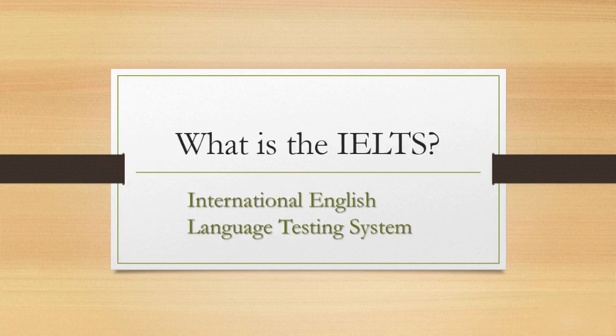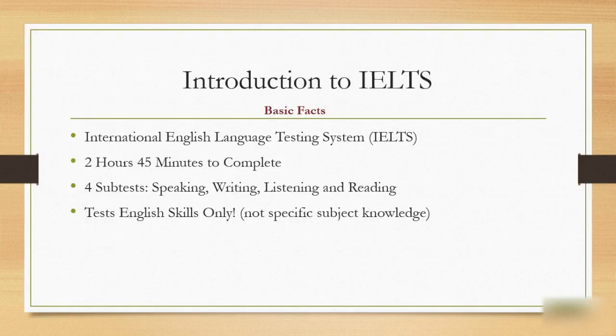So what is the IELTS? It is the International English Language Testing System. Let's start with some basic facts. The IELTS exam takes 2 hours and 45 minutes to complete. So it is relatively short compared to some other tests, such as the TOEFL, which can take about 4 hours.